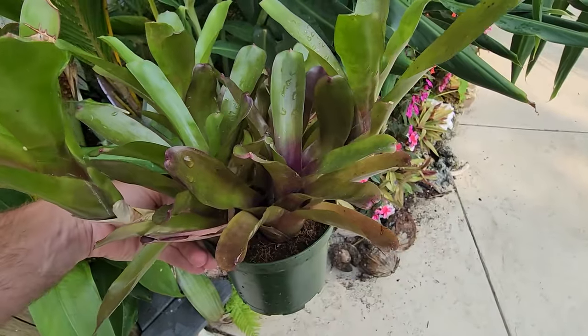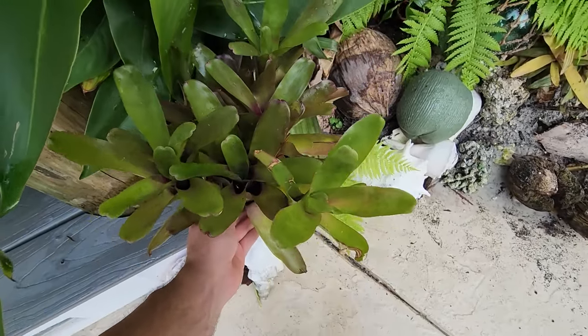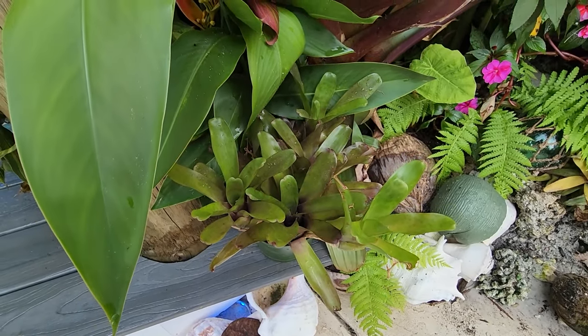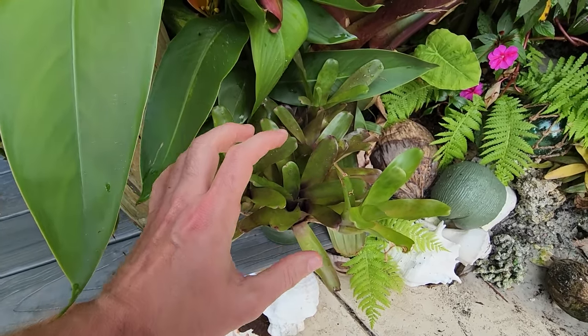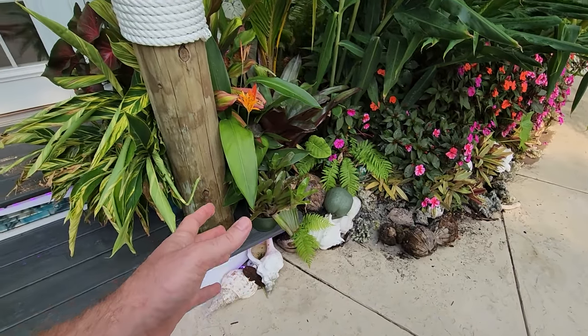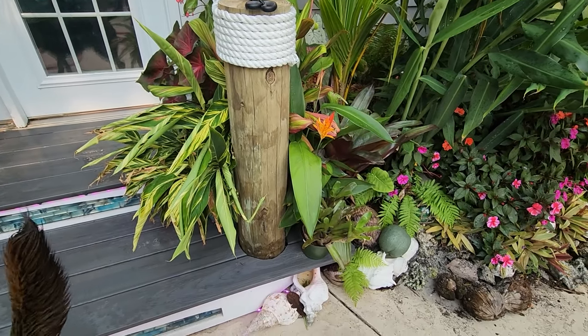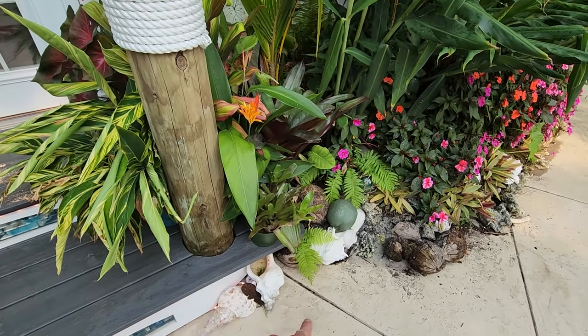Fireball. Decent size, too, I guess. That's about how big you expect them to get. Fun clustering, I guess we'll call it. A heavily offsetting neoregelia bromeliad that likes the full sun. They get a nice, vibrant red color the more light that they get. I've wanted to put a fireball there since this whole new step and piling situation was put together. I've wanted a fireball right in that vicinity, maybe on the ground coming out underneath everything.